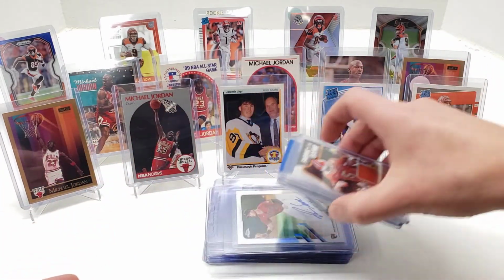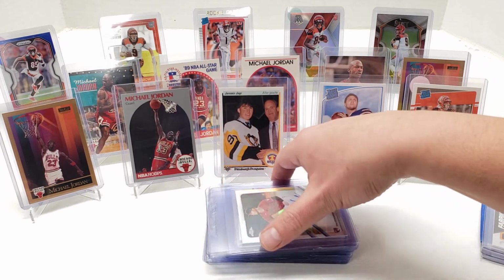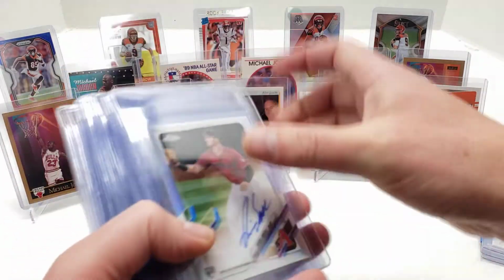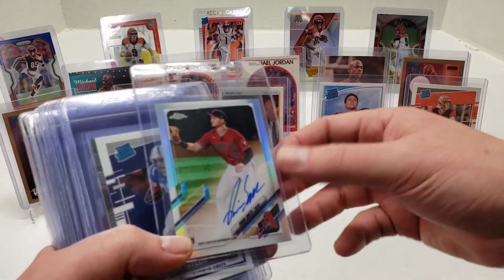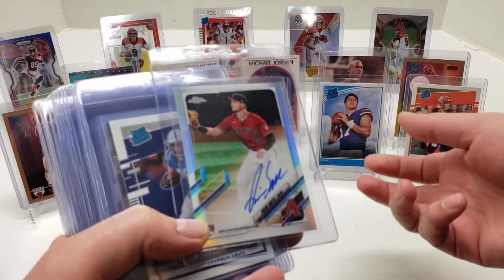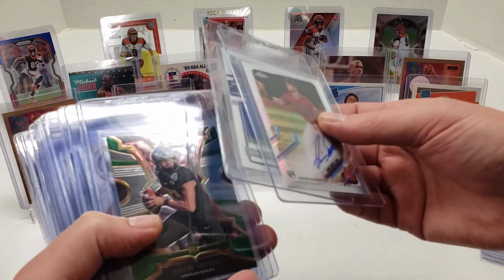So for those who don't know, the preferred way of sending to at least SGC, and I'm sure do your own research about the other companies, is a Card Saver 1 or the oversized one. I think Ultra Pro makes them, but they're not called Card Savers. But this is the Card Saver 1, with a new penny sleeve. Splurge for new penny sleeves and new Card Saver 1s.